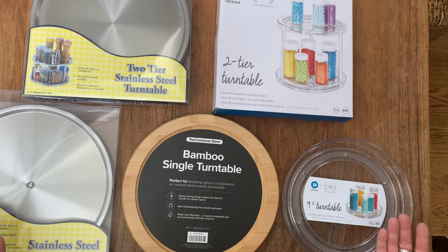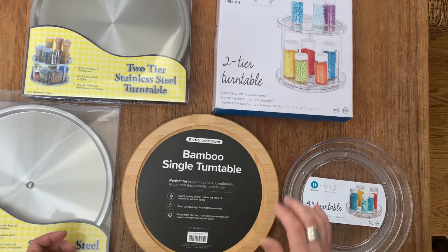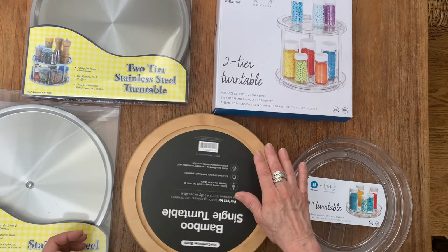These are wonderful for cabinets that are up high, where you're needing to access spices, and yet you still can because that turntable works for you.